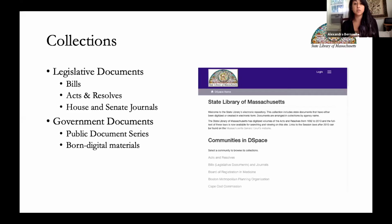So this is going to include the public document series, which are these numerated, often annual reports by different either historic or current government agencies right now. And then other born digital materials that we are collecting, like meeting minutes. I mean, the government documents are not just reports, they are the minutes, they are newsletters, all of these things that provide a wealth of information, and we collect and are scanning all of them.